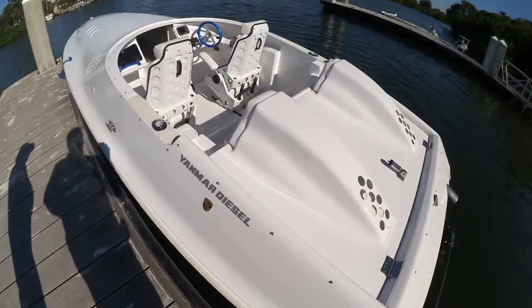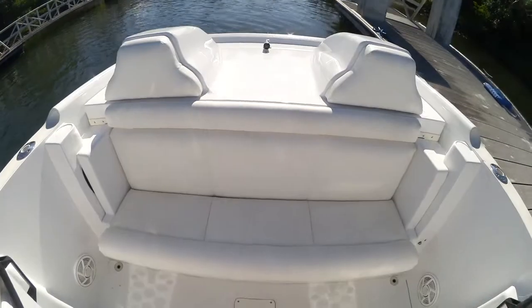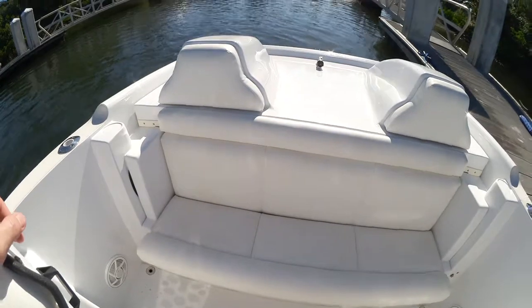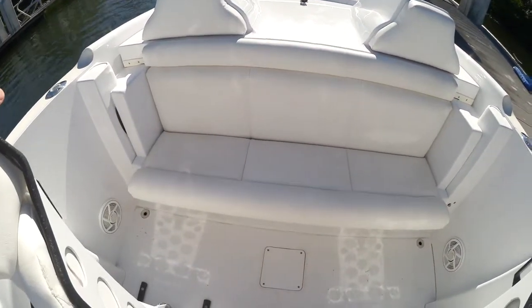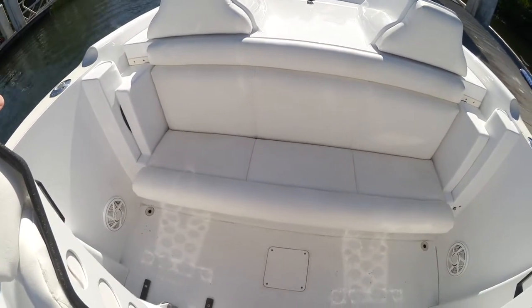Let's go ahead and start the walkthrough tour on this Tempest 27. Here you'll see performance bench seating. Now this is all a custom configuration. You'll see the headrest created and also just a ton of room in this aft area. This used to be just jump seats, but just a terrific renovation.